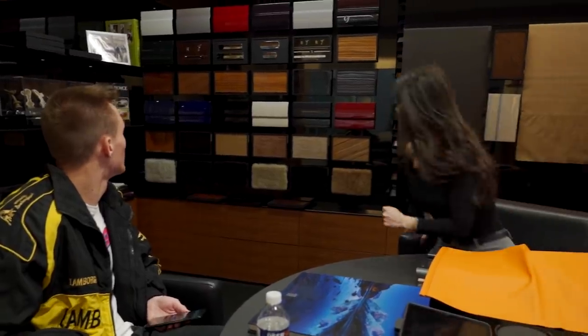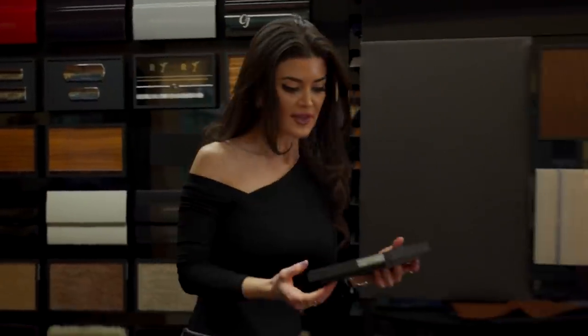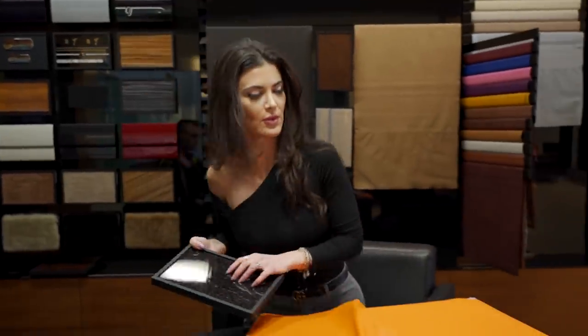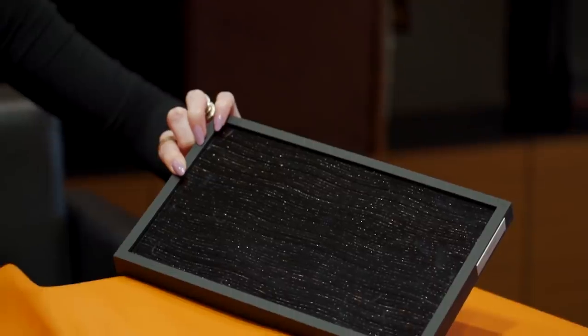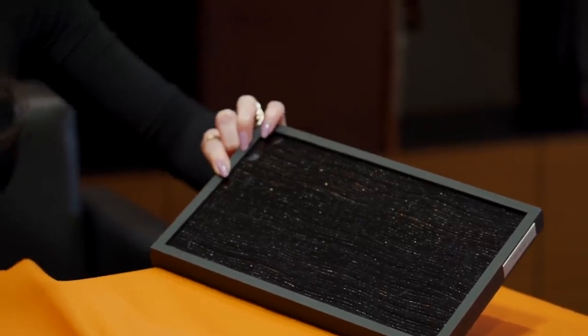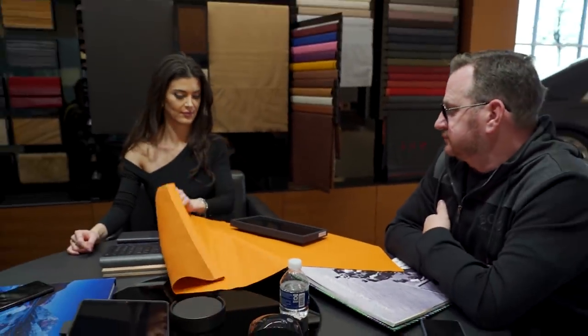I like the veneer. This is really nice. But I believe this is a special request. That's stunning. It's beautiful. Like orange, oh, black. It's gorgeous. Dark amber. That's what that is. It shimmers. It's really cool.